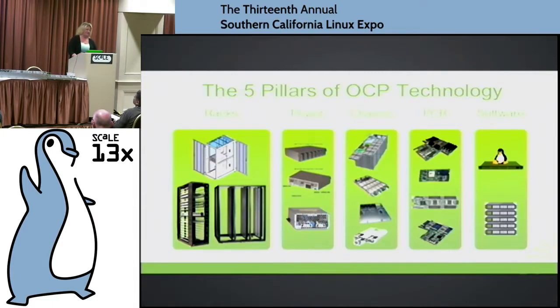So what is this technology? We have 5 pillars of our technology. We have our racks, the power, the chassis, the PCBs, and the software. So we do have that software layer as well. Typically, when you think hardware, you don't also think the software on top of it, but we're not sticking to just bare metal. We're actually working to go up the stack as well.